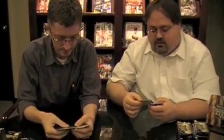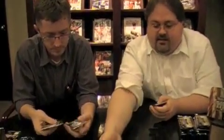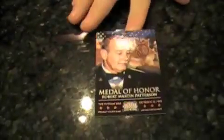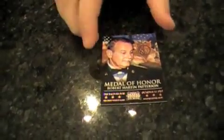How about a Medal of Honor winner, Robert Martin Patterson? U.S. Army, Vietnam War, October 10th, 1969. Tells his story on the back. Sweet. I'll probably be reading most of these cards, too. Yeah, that's cool. Without the celebrity aspect, these are definitely history focused for sure.